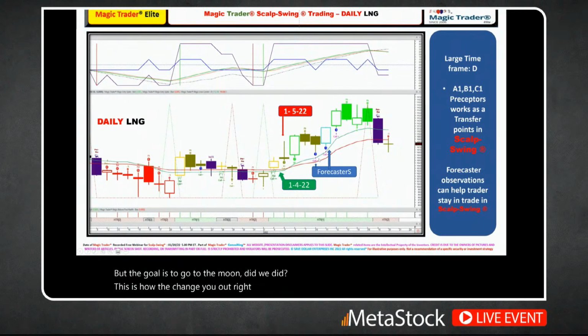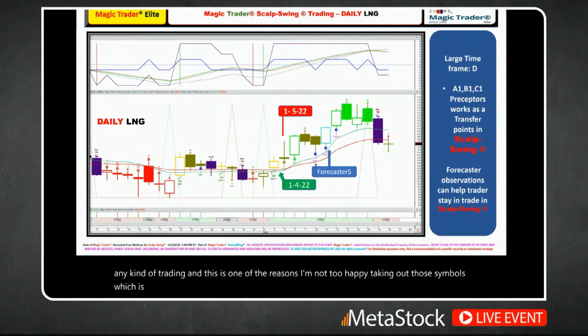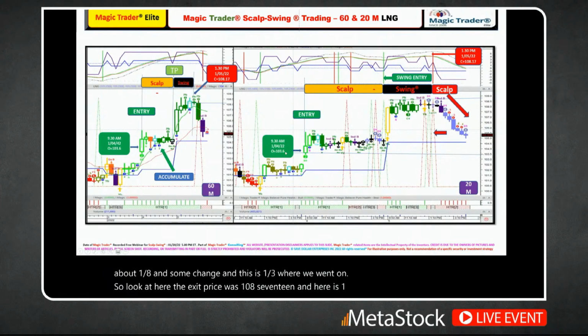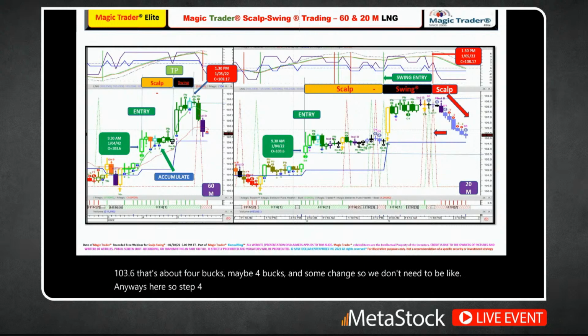So this forecasting feature is very, very crucial in doing any kind of trading. And this is one of the reasons I'm not too happy taking out those symbols, which are really part of this success story. Now look here, I drew the line. This is about 108 and some change, and this is 103 where we went. The exit price was 108.17, and here is 103.6. That's about $4, maybe $4 and some change. We don't need to be penny wise here, so say $4 in 2 days with confidence.